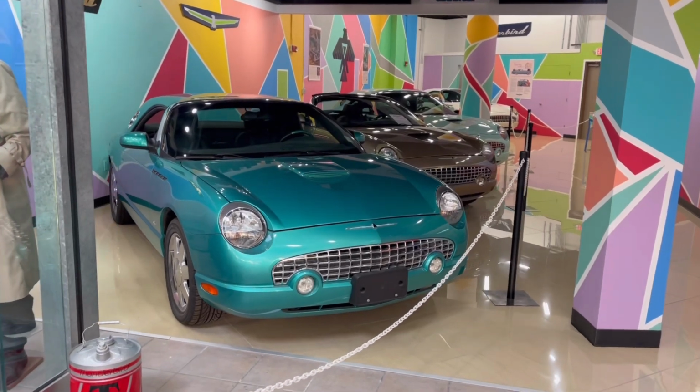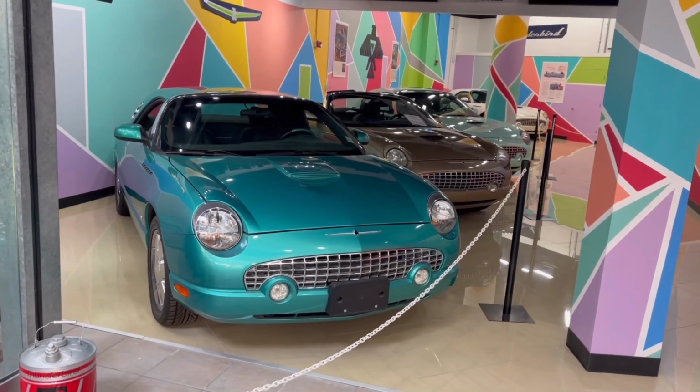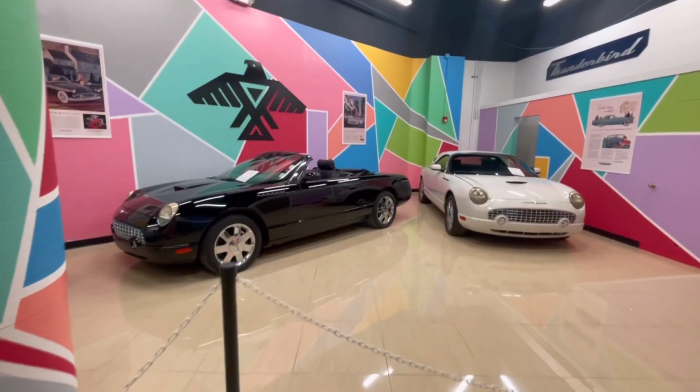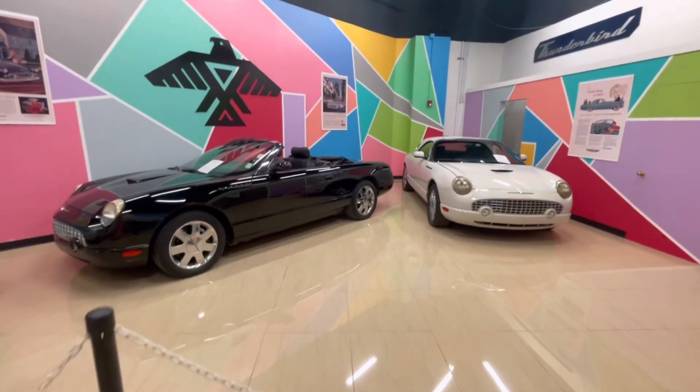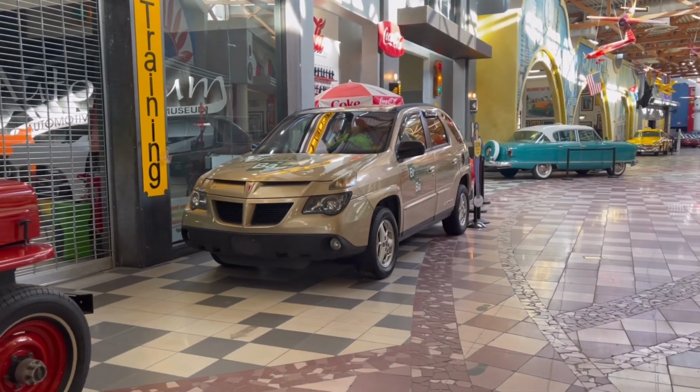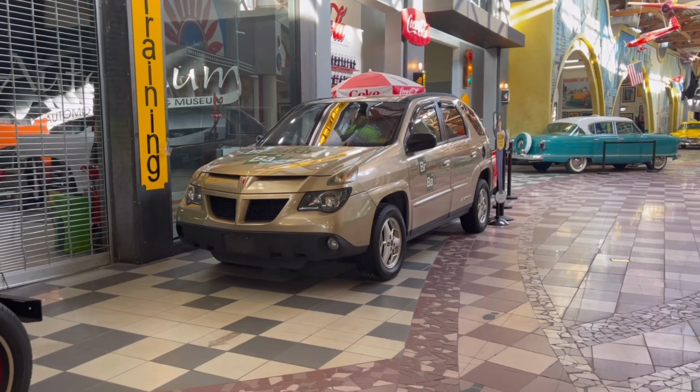Continuing the American theming, there is a Thunderbird exhibit. And this is not old Thunderbirds. This is all the newer generation Thunderbird. Kind of one of those cars with a cult following. And speaking of a cult following, check out this Aztek from Breaking Bad.